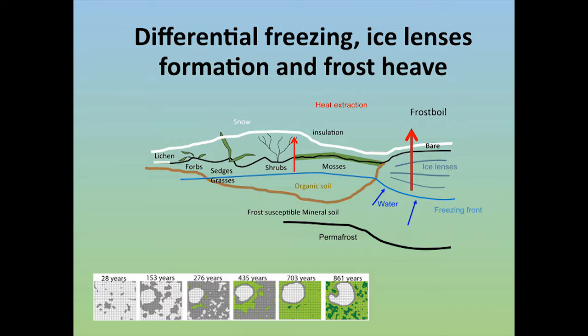In terms of processes, the vegetation really affects the organic material in the soil. The thickness of the organic material really affects how deep the soil thaws. We saw from Vladimir also that in the very high north there is very little vegetation, and so if the climate changes, the summer thaw gets deeper very quickly.